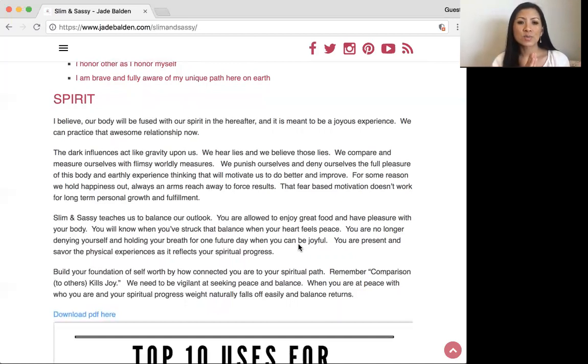So anyways, we compare ourselves and measure ourselves with these flimsy worldly measures that don't have substance or a good foundation. And then we punish ourselves, and we deny ourselves the full pleasures of this body and earthly experiences, thinking that denial, that punishment, will motivate us to be better and improve. So denying ourselves good healthy food, certain foods, and denying ourselves good healthy sleep, for example, or just good healthy rest. Just kind of forcing yourself to do extra.